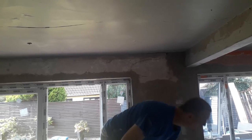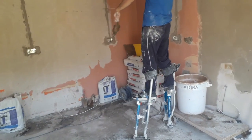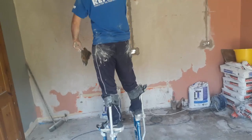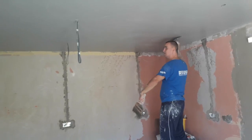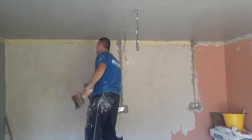So another thing then, getting into the tool side of things, I find stilts are a godsend when it comes to ceilings. You don't have to kick about, hop up, or plank the whole place out. And always do the ceilings first, as you will only drip on your clean walls if you do them first. And the method I like is walking the ceiling. You'll see me doing big long strides right across the whole ceiling.